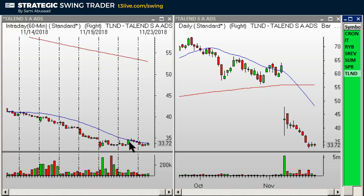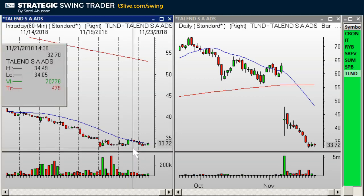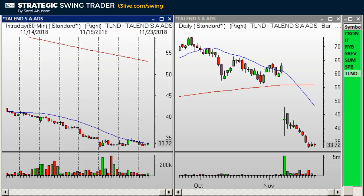What I don't like about this, notice how on the hourly chart it's still under the declining 20 rather than a rising 20 or a 20 that's turning up. So that's what I don't like about it. The entry would be over 34.88.